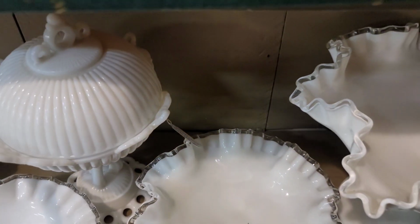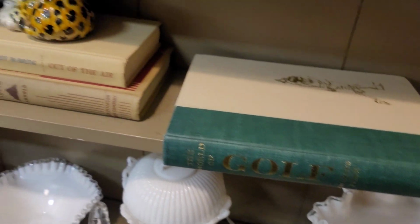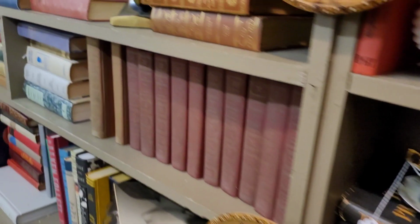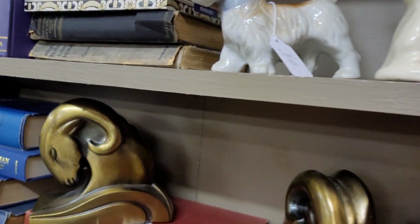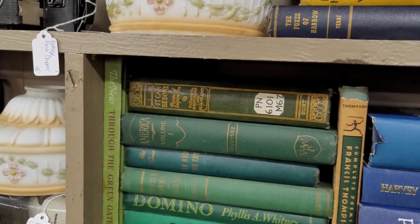Westmoreland. Yeah. It's just not where we needed it to be for our resale, but I really like that. It's just an unusual piece. So again, just because it's milk glass doesn't mean that they're valueless. You just want to look for the unique things. Love those brass ram bookends there.